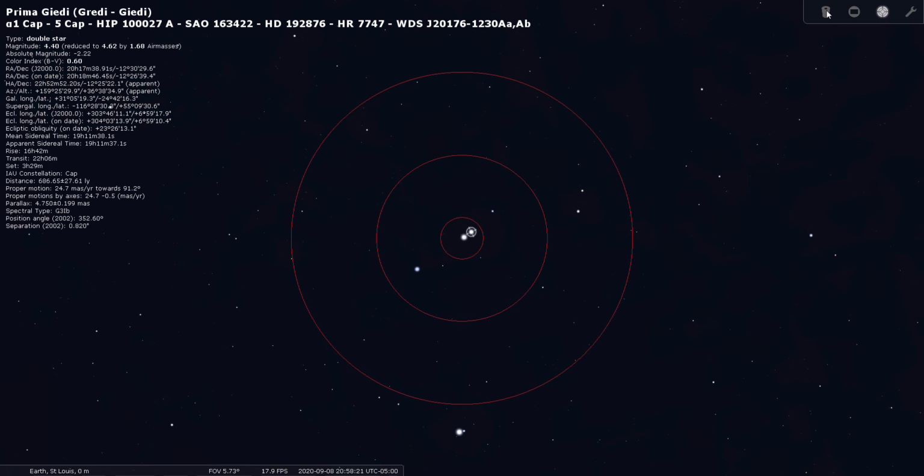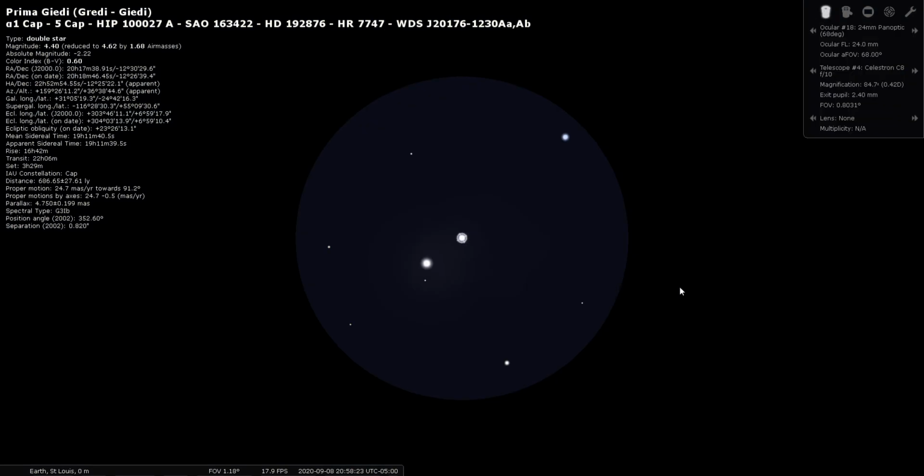Let's look at it through an eyepiece. Through a wide angle 24 millimeter low power eyepiece, you can see that Alpha 2 and Alpha 1 are separated really nicely. Let's see if they're really related here. They list the distance to Alpha 2 at 105 light years from Earth, and Alpha 1 is listed at 686 light years. So they are only an optical double. They are not related. One is way closer to us than the other one.